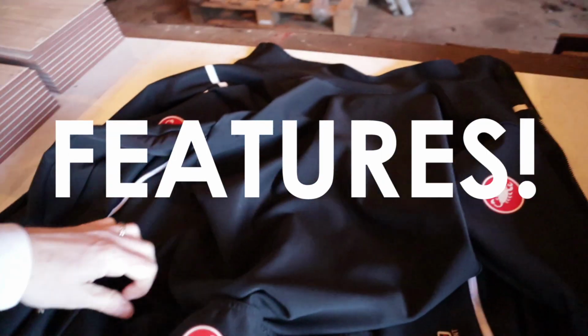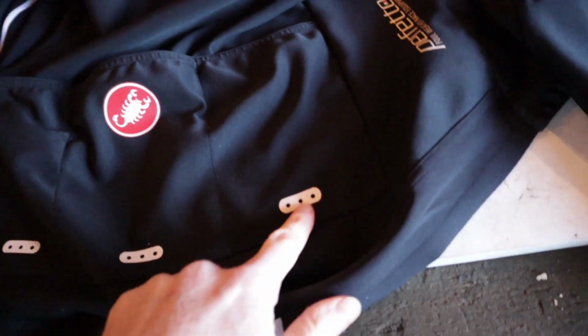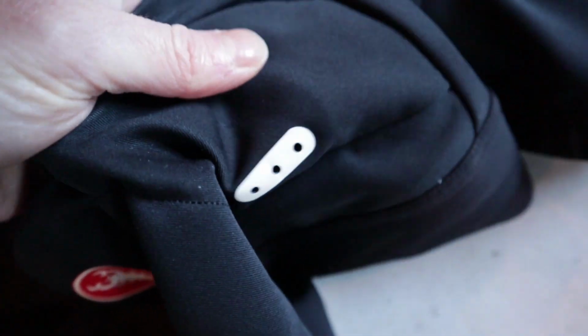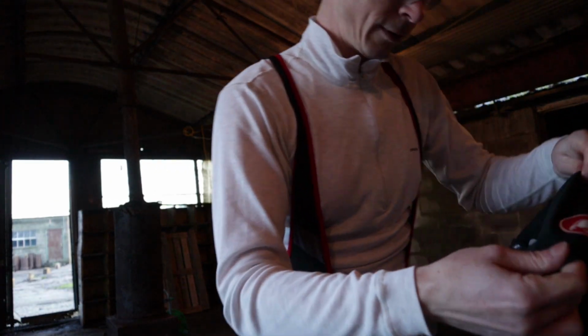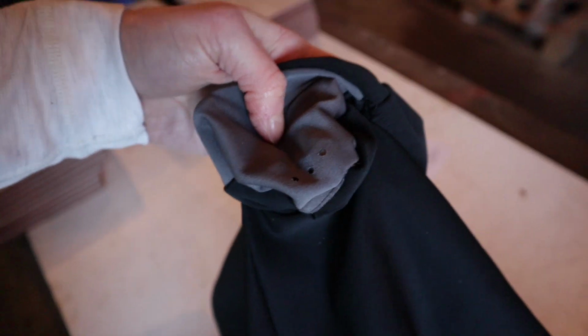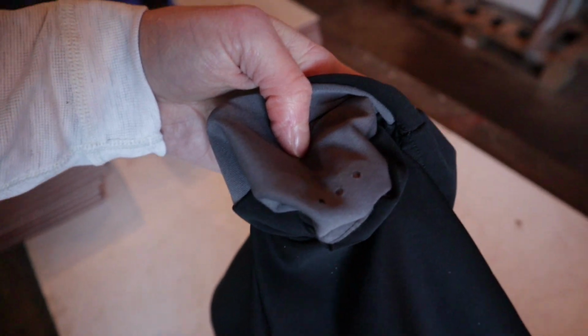So in terms of features, on my one, we've got 3 pockets here. We've got these rather neat decals at the bottom here. These are reflective. I was about to say that they let water out, but I don't think they do. Oh, let's have a look. Do they let the water out? Oh yes. There we go. Maybe you can see there that my fingers can be seen through those holes.